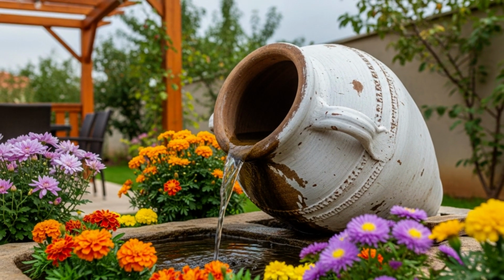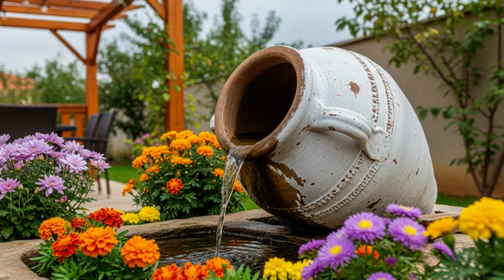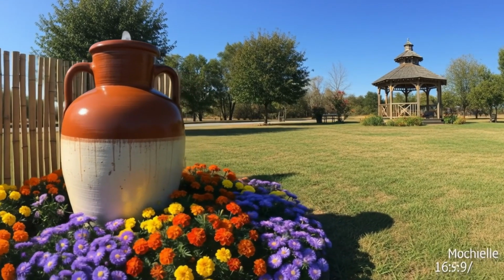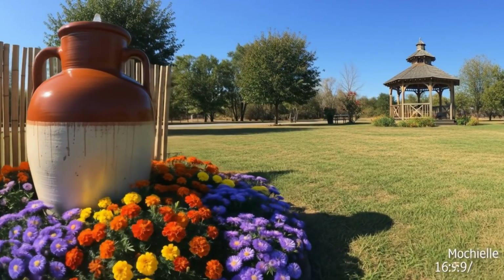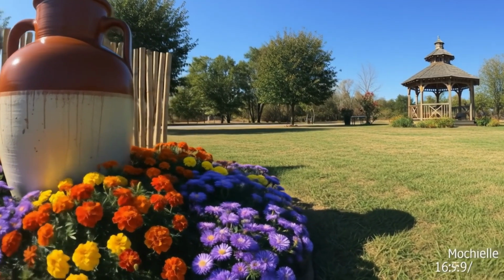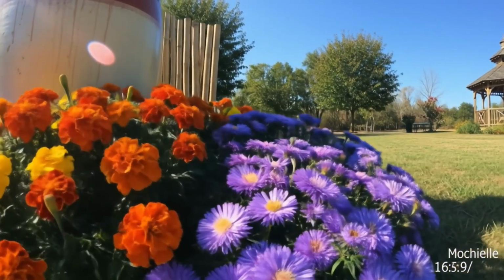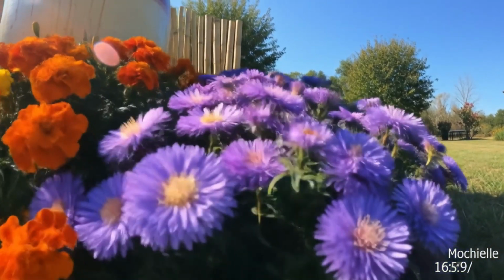The jar itself, rustic and weathered, whispers of stories from long ago, its clay surface etched by time, now alive again through its new purpose. As dusk gathers, the fountain takes on another charm.